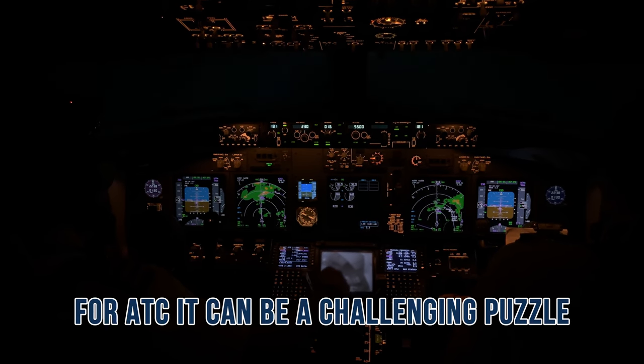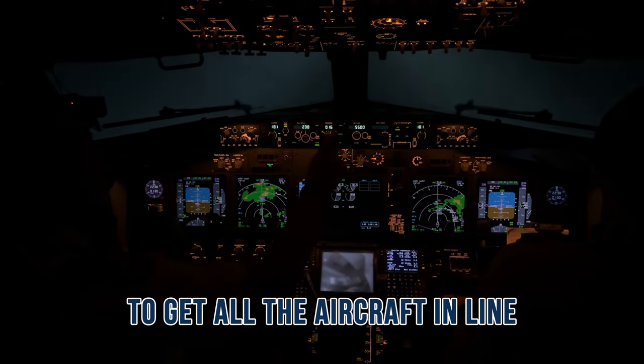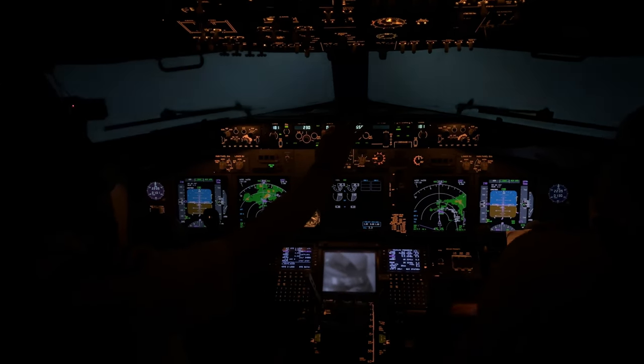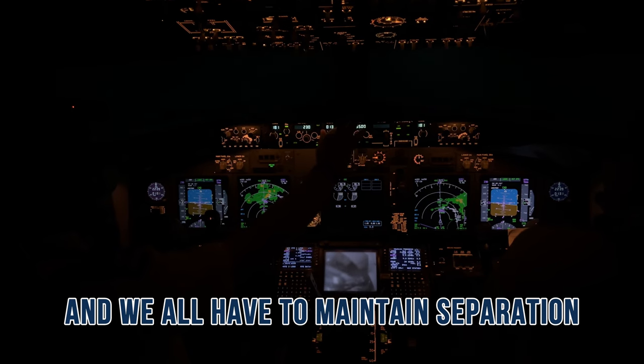For ATC, it can be a challenging puzzle to get all the aircraft in line. We arrive from the south, but there are also other aircraft coming from the east. And we all have to maintain separation.